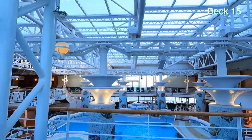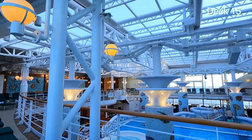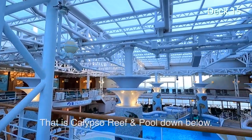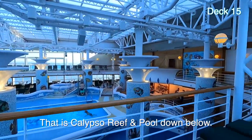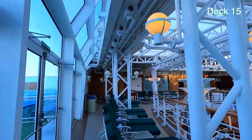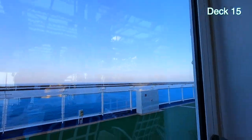Foosball table. I think there's ping pong somewhere. Looks like they have a little bar set up. Little bar down there. Of course, we've been through all this before.